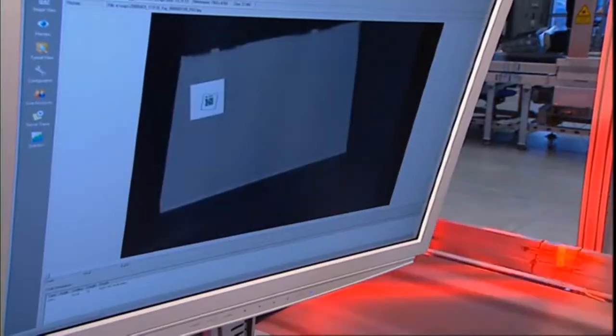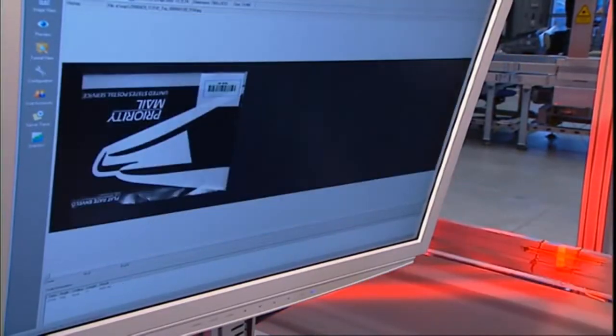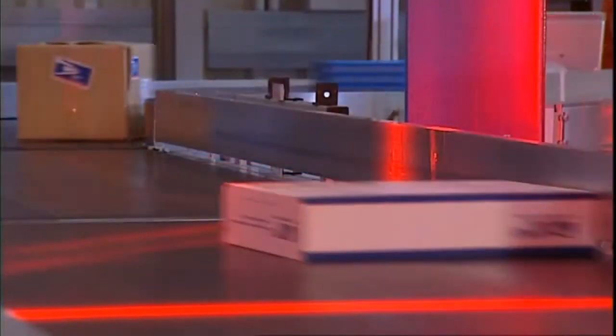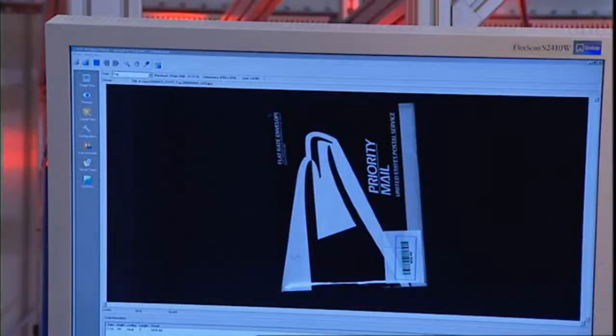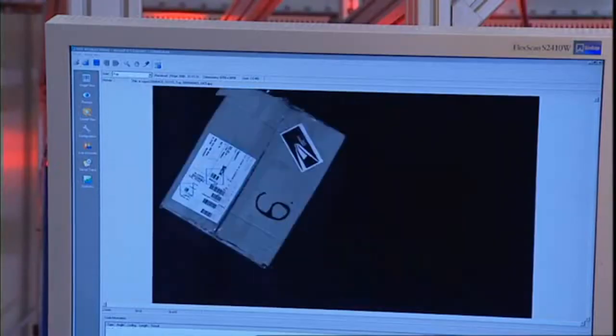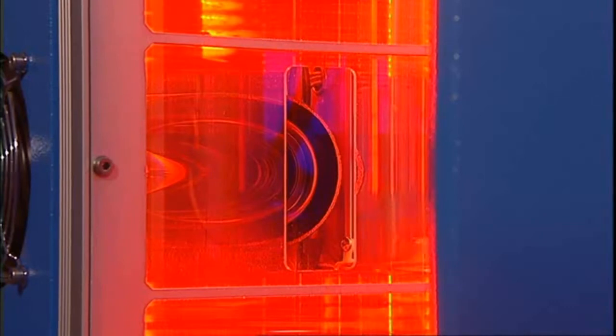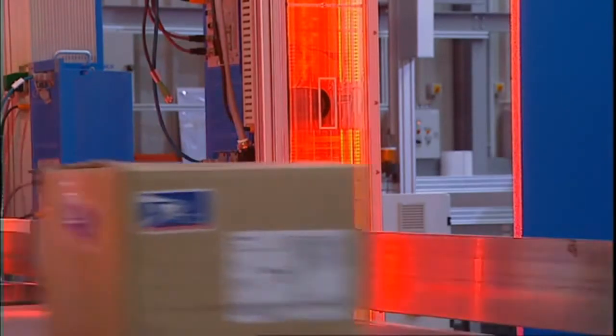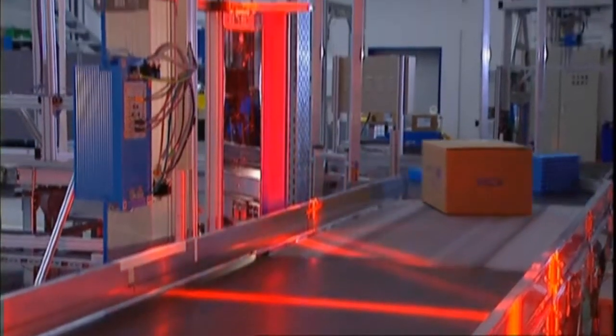Using 6 cameras, this ICR 890 camera tunnel detects 1D and 2D barcodes on all 6 sides of an object in any orientation. In addition, high-resolution images of all 6 sides are captured and used for automatic address label identification or general image archiving by the downstream OCR systems.